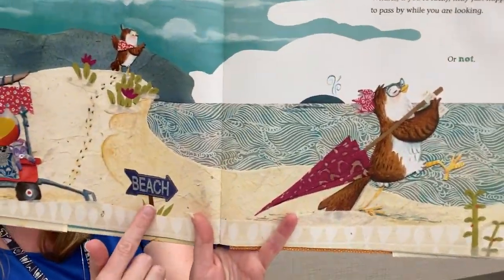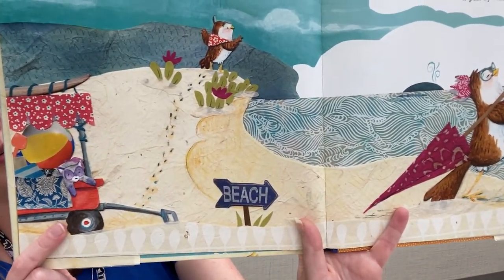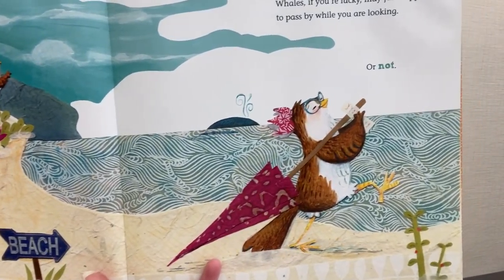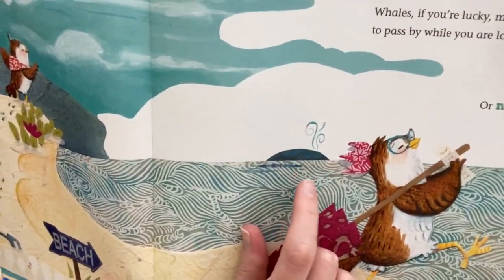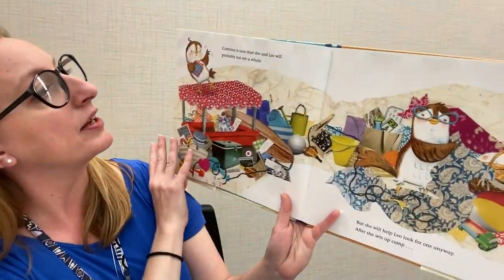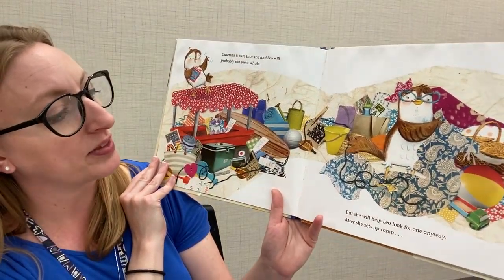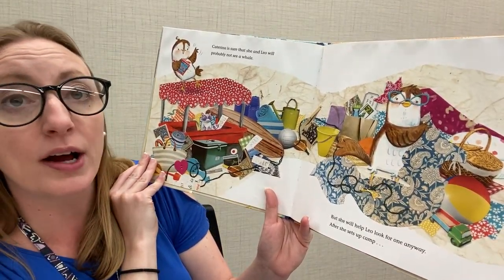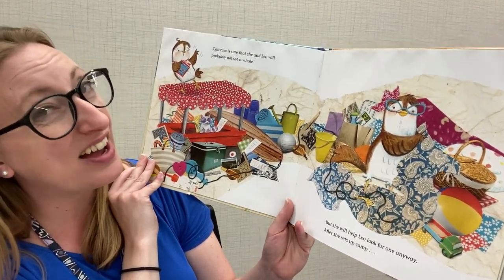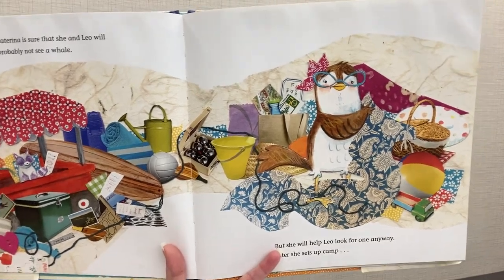Oh, there's the beach. There's their umbrella. And look at their cart of beach items. I think I see something back there. Katerina is sure that she and Leo will probably not see a whale. But she will help Leo look for one anyway. After she sets up camp. Look at all of that she has to set up. Let's see how it turns out.